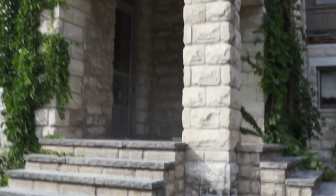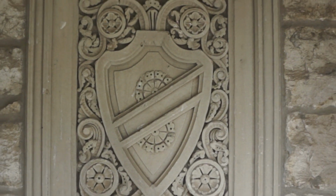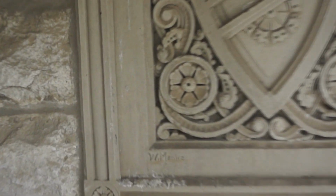So this would be the main entrance. And we've got this cool detail on the floor here, but this thing's really cool too. Menke. Of course, this has got to go. Oh, I locked it from the inside. You'll have to see it from the inside, but the main door, let me see if I can. Nope. I'll show you the main door from the inside. It's really heavily carved.